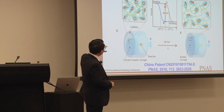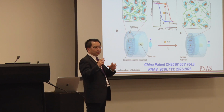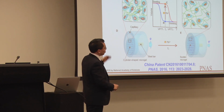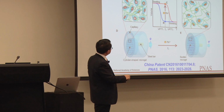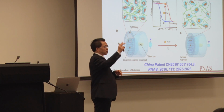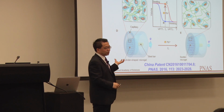We prepare a microgel inside the channel. This microgel is prepared of some responsive membrane, which is composed of poly(N-isopropylacrylamide) and chloroethylene, which can specifically capture the lead ion. So when we operate the chip at this temperature, when the microgel captures the lead ions, it isothermally increases the volume. That means it swells.